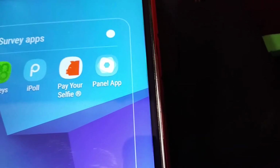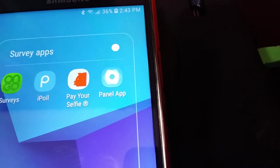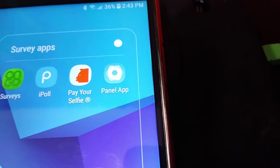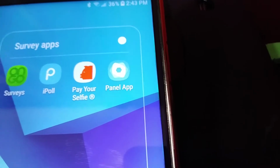And then the last one is Panel App, just a super passive app. I check in on it really once a week. I'll click on the app, see how many points. They did double the amount of points you need to cash out, so that has really brought down the amount. But it is good for a little bit of money each year.